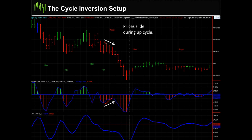And you'll notice here that we have lower high, lower high, lower high. And then we get our bright red surge bars. Okay, and then notice right here, this is actually an acceleration setup according to the Pro MQ cycle setup here. And so the acceleration is a great setup, but it doesn't always have to be the acceleration setup. The cycle inversion can happen without it actually being an acceleration setup. But this is a great time to jump in.